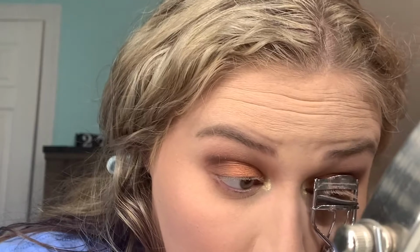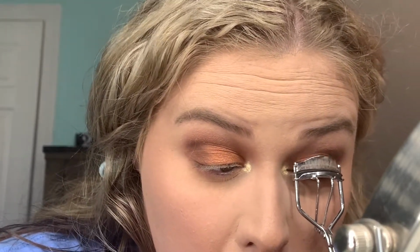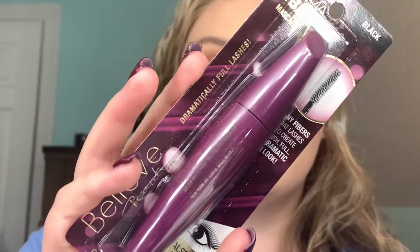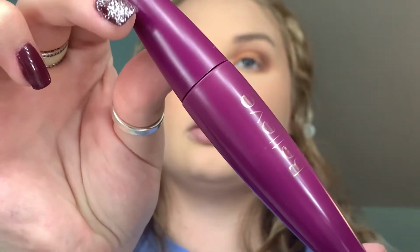We're going to curl the lashes. Okay, we curled the lashes. Now I got this mascara. It's a High Drama Fiber mascara. Tiny fibers coat lashes to create a full, lush, dramatic look. Looks like this. This is what it looks like. It's very light.